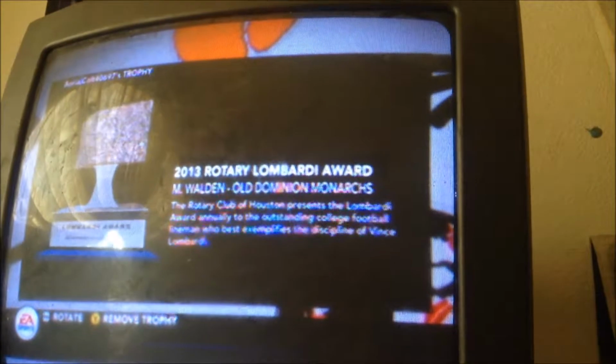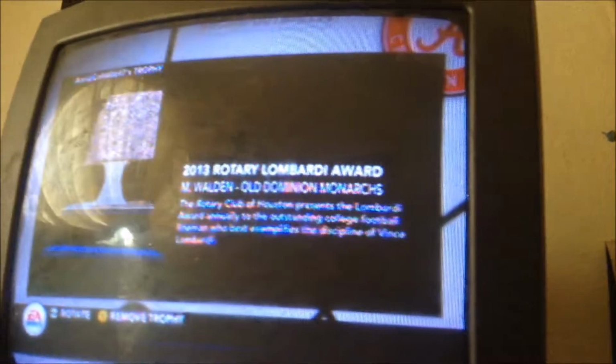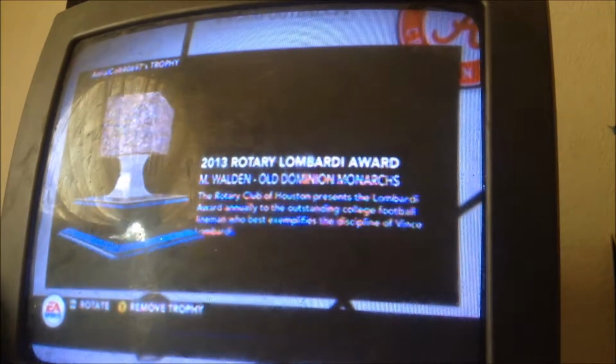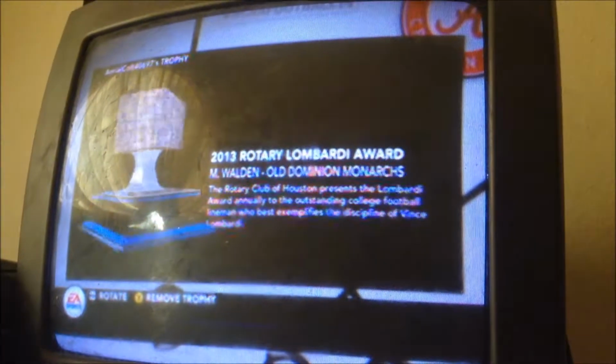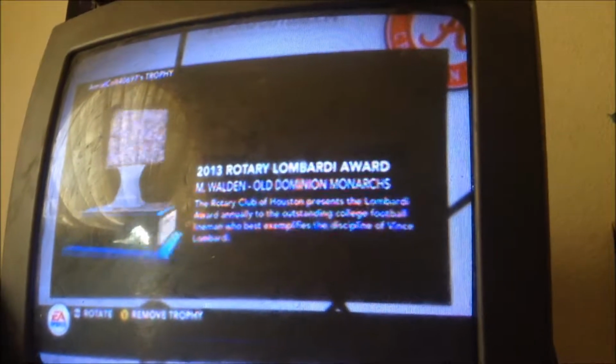The Vince Lombardi Award went to Walden Lyman. Oh, he was our line guy. Now that's funny, but still, great trophy to win, even though I was not expecting us to win this one.